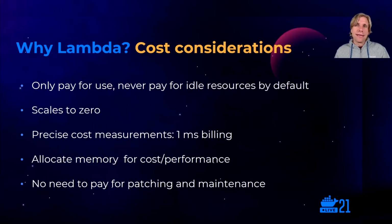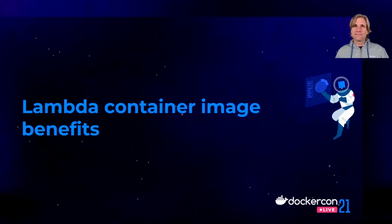Lambda's billing model is also unique. With Lambda, you never pay for idle resources, since Lambda only charges you for what you use and scales to 0 when it's not needed. In December of 2020, we increased the precision of Lambda billing from 100 millisecond increments down to 1 millisecond. And we've had many customers who saw their Lambda bill drop by more than 30 or 40% when we did this. And you can manage the cost and performance of your function by allocating memory to your function, which also adds proportional CPU. And of course, with Lambda, you can avoid paying the human costs of patching and maintaining servers.